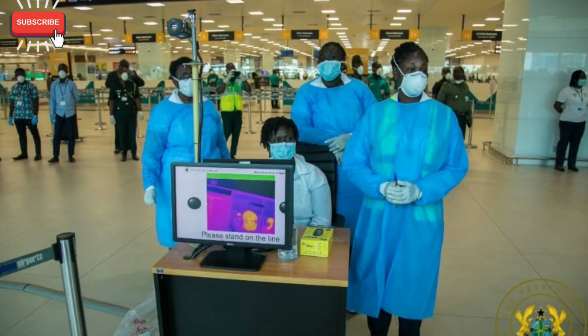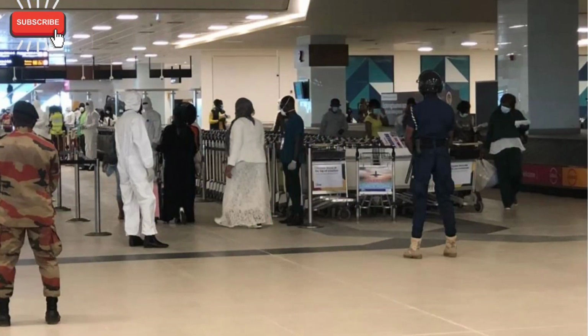Some countries are actually scrapping it now, so you don't have to do a test at the airport before you come into the country. And they gave, for example, the UK. Well, I've not traveled to the UK recently either, so I cannot say if at the UK airport they don't do COVID-19 tests anymore. I don't know. So if you have traveled to the UK recently, please comment down below.